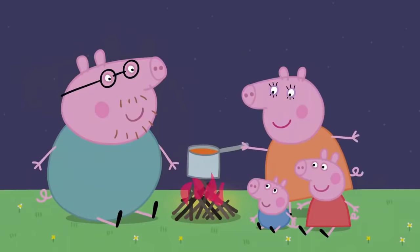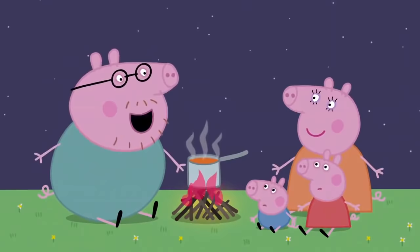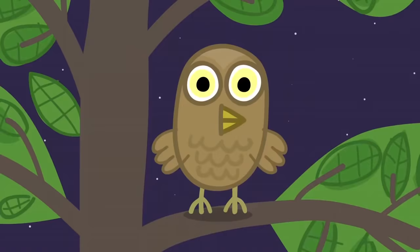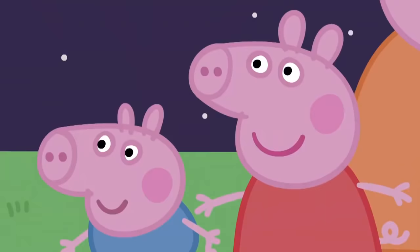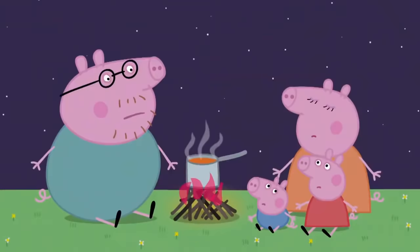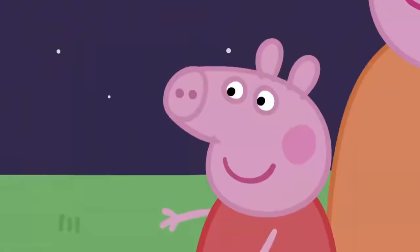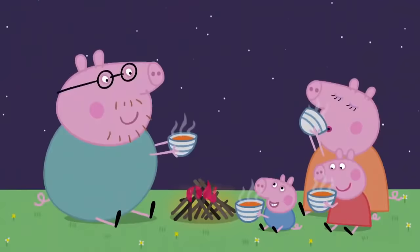Listen to the sounds of nature. What is that sound? That is the sound of crickets chirping. What is that? That's an owl. Look, there it is. Wow. And what's that noise? Oh, I'm not sure. It's Daddy's tummy. My tummy rumbling is one of the best sounds of nature. It means it's time to eat. I love tomato soup. So do I.